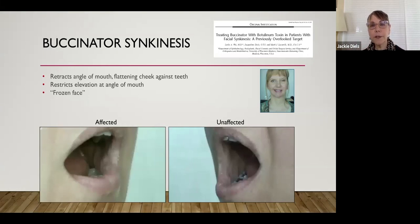The action of the buccinator is it retracts the angle of the mouth, but it brings it close in to the teeth. In doing so, it closes the angle of the mouth. And so if I flex my buccinator, it does this. It basically clamps the angle of the mouth shut, which is great while we're eating because we don't want food to fall out, but not so good while we're smiling.